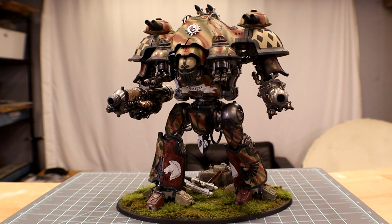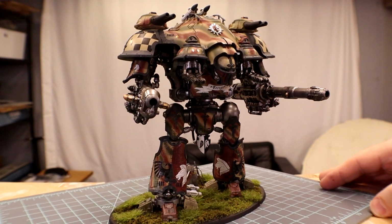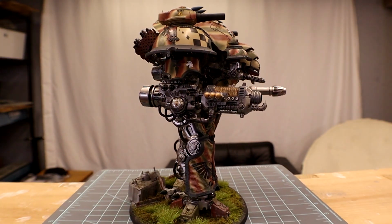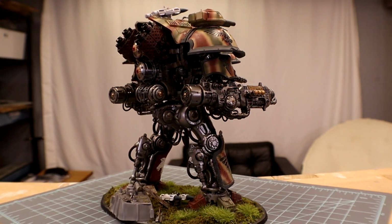And we are back. This is the final product here. I know I skipped around quite a bit, but yeah. So I've got my base assembled and all my terrain on it and everything. I built my little scrap junk box.